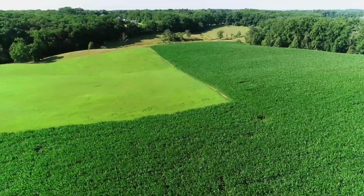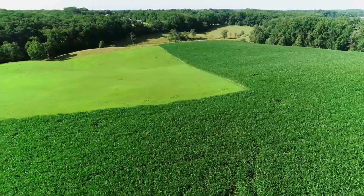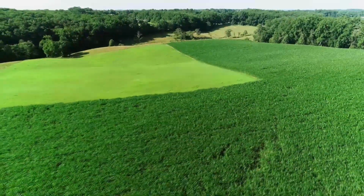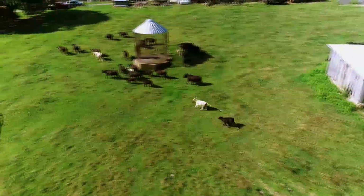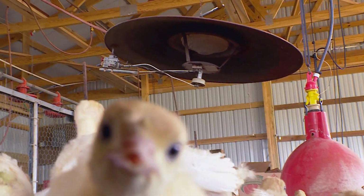We don't have large acres. We don't have the ground to be able to selectively produce one or two crops to make our living. So we have to kind of diversify and spread it out. Use our acres in the best way we can for our neighborhood to be able to make a living. Growing all these plants and raising all these animals requires a lot of hard work.